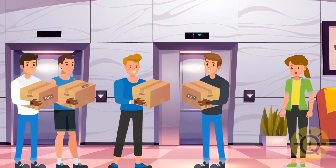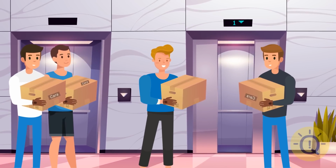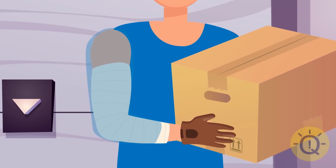The third guy carries the only box that doesn't have Cora's name on it. Also, one of his arms is in a cast. He hid it under his gloves and sleeves, but Cora cannot be tricked so easily.